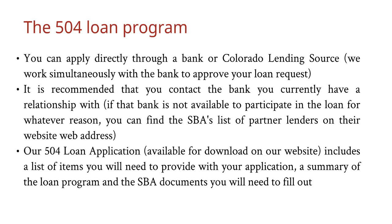Our 504 loan application is on our website. It has a list of items that you'll need both on the bank side and on the SBA side, and some SBA-specific and Colorado Lending Source-specific forms that we'll want you to complete. But the application is not an exercise or a barrier to entry. If you've already got a loan underway with your bank and provided them with information, please don't feel you need to fill that out. We'll walk you through the necessary SBA forms.